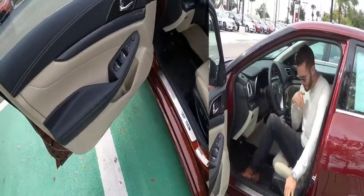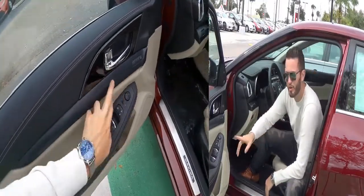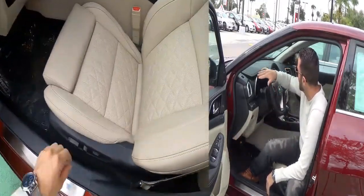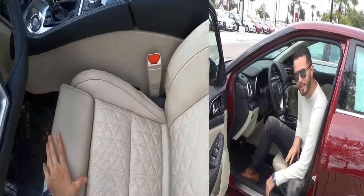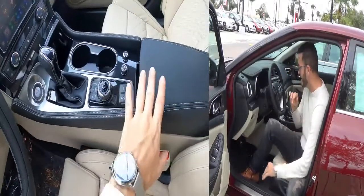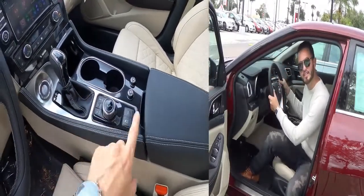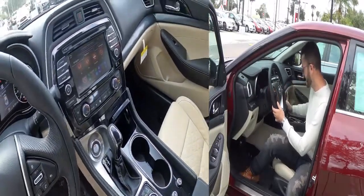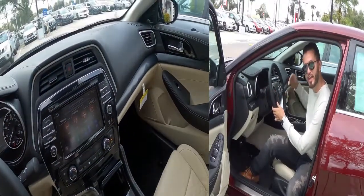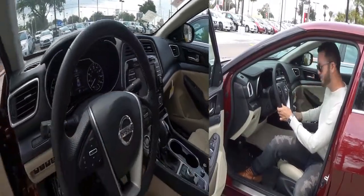In the Maxima, you got the diamond stitched contrast stitching. You're going to see it more towards the door panels and more on the dash than you would actually on the seats, because it's a cashmere seat insert. You got your leather wrapped steering wheel. It's more derived for like a racing type steering wheel. No paddle shifters on this one. You have to use the gear shift. You just switch it over on left. E-Tronic, so you change up and down. You have your push start.